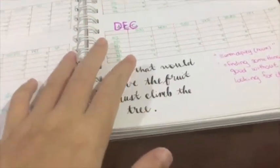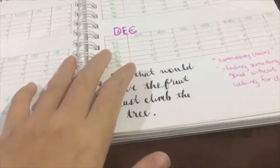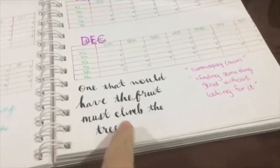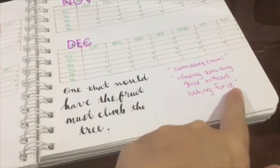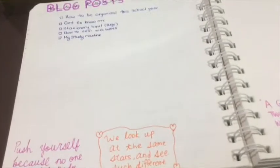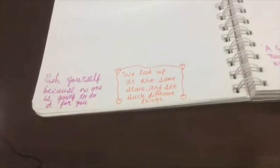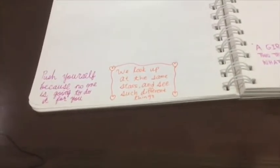Oh, this looks like a Christmas theme. They just missed the red, but the green, like the Christmas tree, green and brown. Get it? Motivating. I don't know what category this is. So you can see, I also have ideas, and also some more quotes, which you guys can just pause and read yourself.